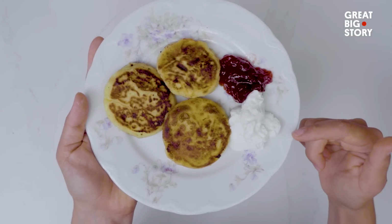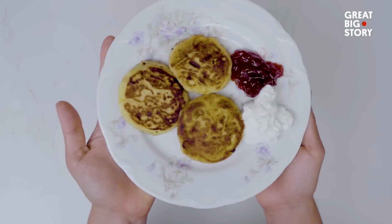Okay, another day, another breakfast. And I absolutely love this dish. It's called sirniki. The word cheese in Russian is sir, and these are like little cheese pancakes. Yum, I love these, they're so good.